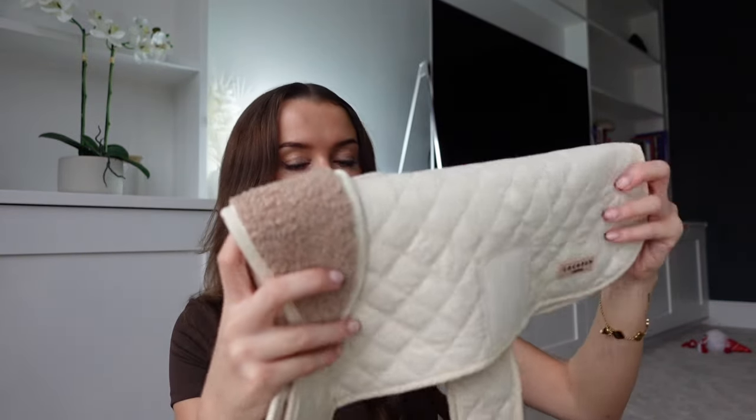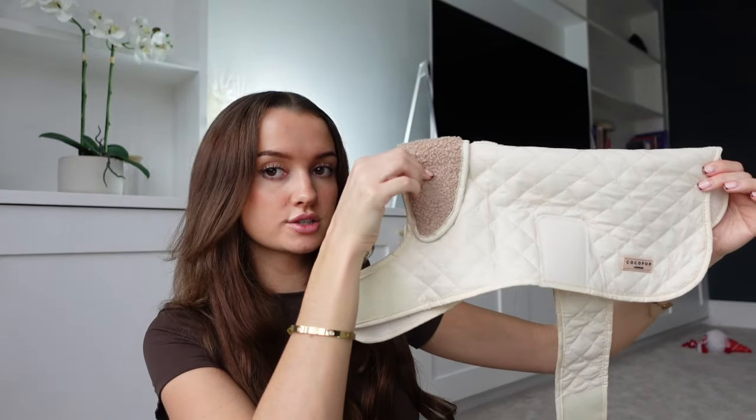And say if you want a coat that keeps them warm but is a bit more of a lighter jacket for warmer days, I got her this one from Cocoa Puff as well. They've only just launched these coats. They never did coats before, but they have just recently launched these. So this is a bit more lightweight. Say if you're just going on a little walk and it was a bit warm and it wasn't too cold, then this one is great. It's so cute. I think this is in the shade Chai.